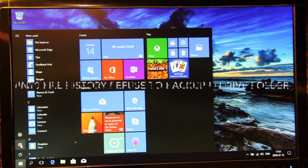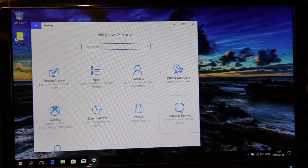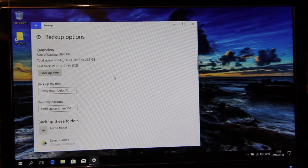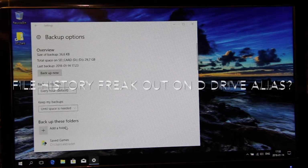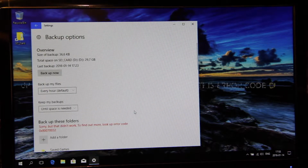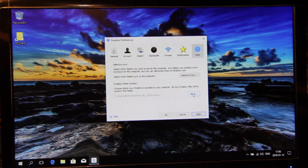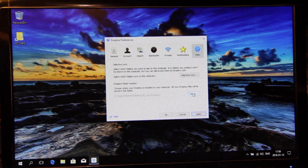But Windows 10 file history, managed in Update and Security of Windows Settings, in the backup settings, if I go in here and try to add the Dropbox folder as a folder to backup, I will get an error. And a strange error it is. So I give up and will move this Dropbox folder back to the C drive so that I can use Windows file history to back it up.